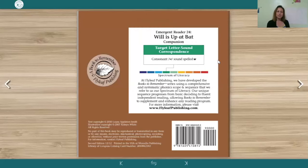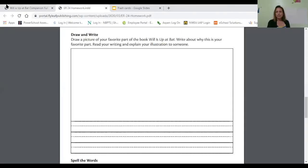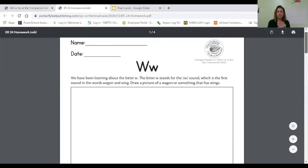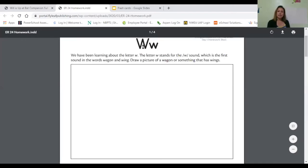And you can practice reading that if you click on the link in your learning path. So now we are going to go over some practice that you can do with this book. This is linked in your learning path. You can practice the letter W, uppercase W and lowercase w. So we have learned about the letter W. What sound does it make? W. And it says it's the first sound in the words wagon and wing.